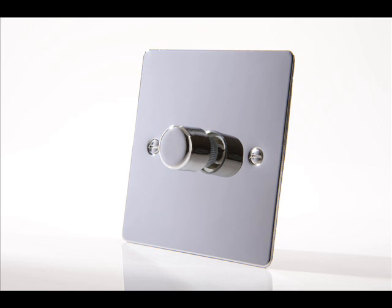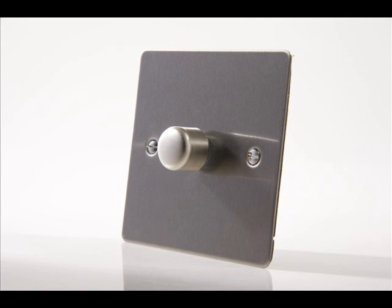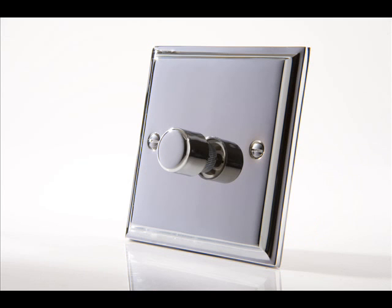I am going to talk to you about dimmer switches. Dimmer switches are a great way to control the amount of light appropriate for the time of day or to set the lighting mood in a room.